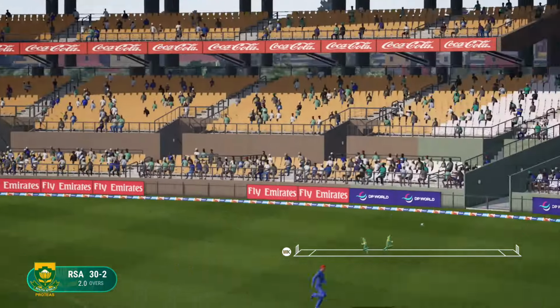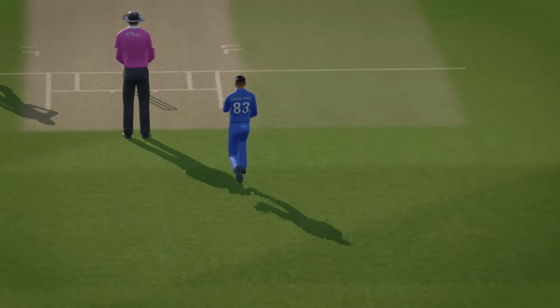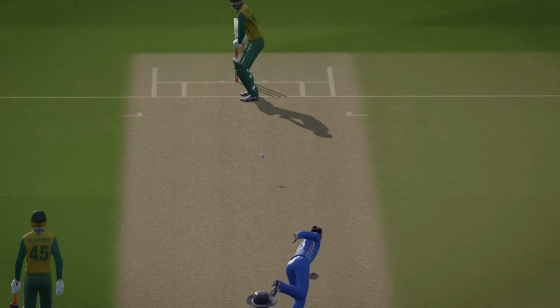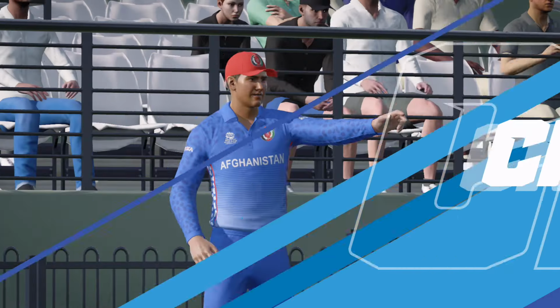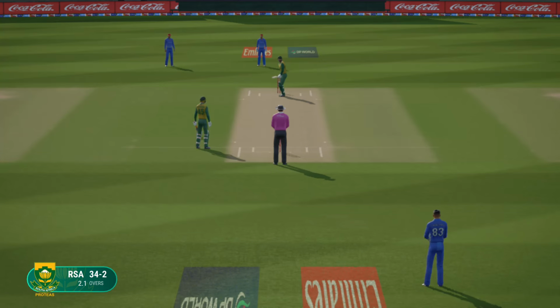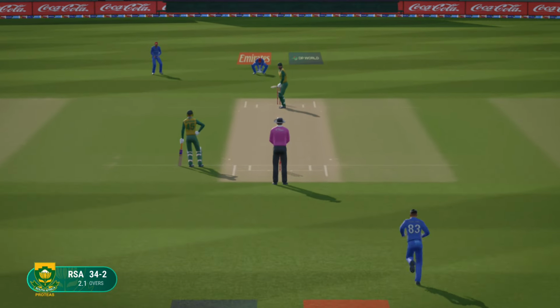Onto the front foot, super shot, should be four. Well, you sometimes just have to stop and admire batting like that. Gets onto the front foot early, well-timed, and four runs. I didn't feel there was too much wrong with that last delivery. They just need to keep the ball in the right areas, and the rewards will come.